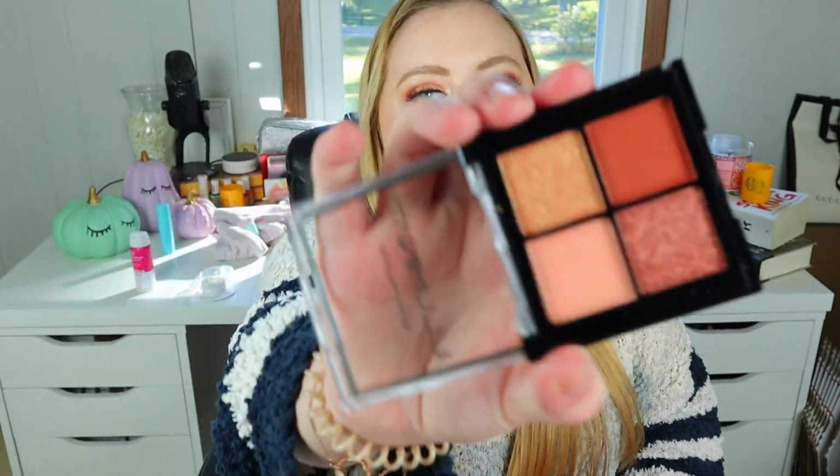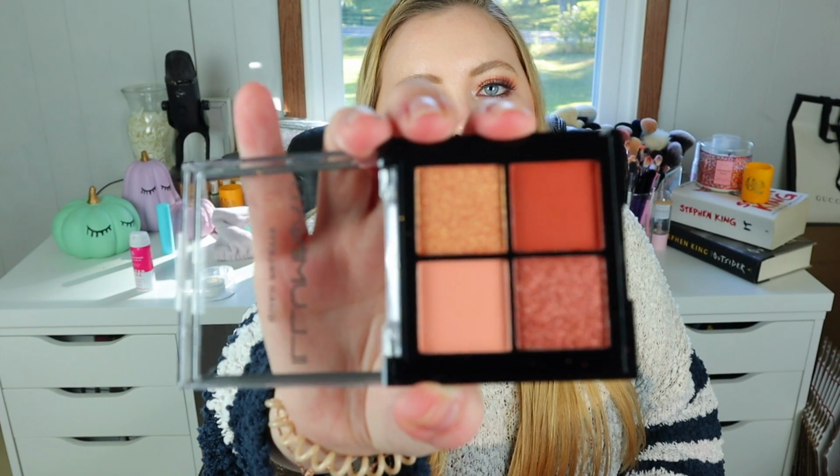Excited to have a little eyeshadow look with this, which I will do separately because there's another palette in here. So I'll do these eyeshadow looks separately, and then I will do them together. Does that make any sense? So here is the quad. Very beautiful colors. So excited to play around with this for sure.